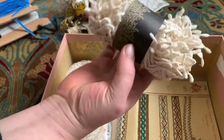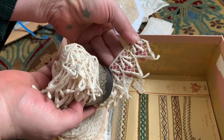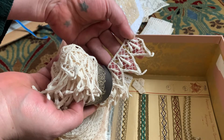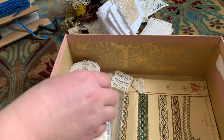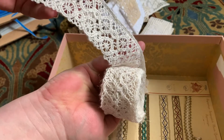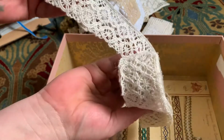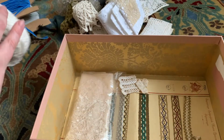Here's some trim I bought, hoping to make myself a skirt maybe, with some cute trim on the hem. This lace was the trim on my aunt's curtains. When she redecorated, I stole it. And when I say I stole it, I mean I asked and she said I could have it.